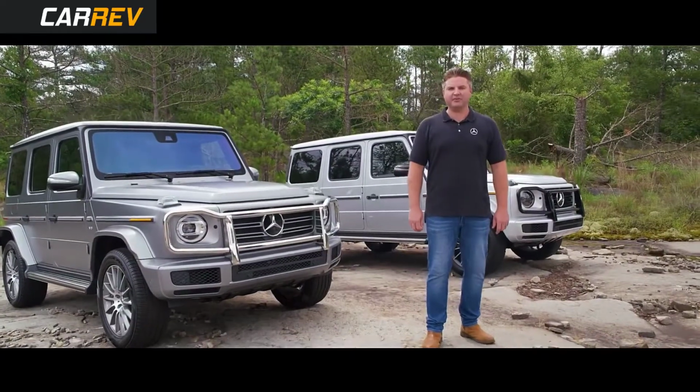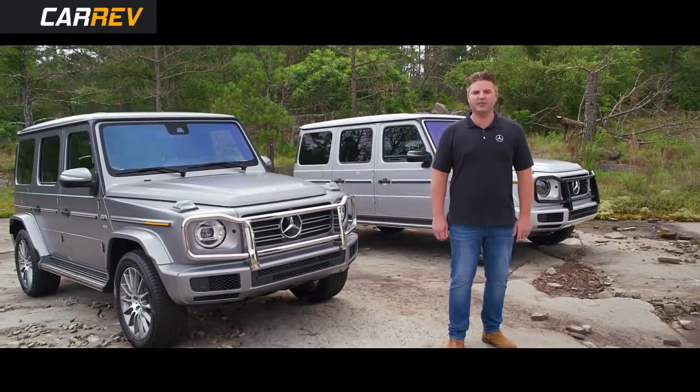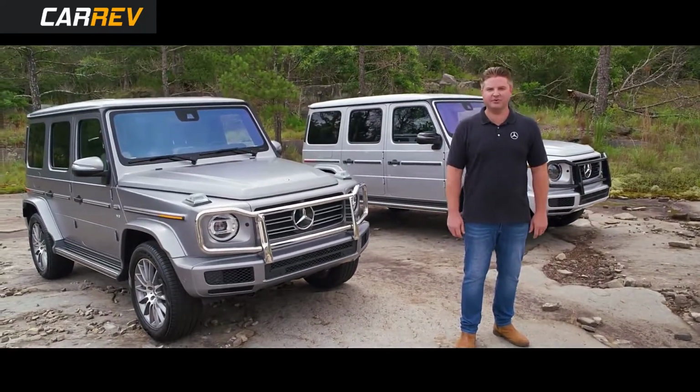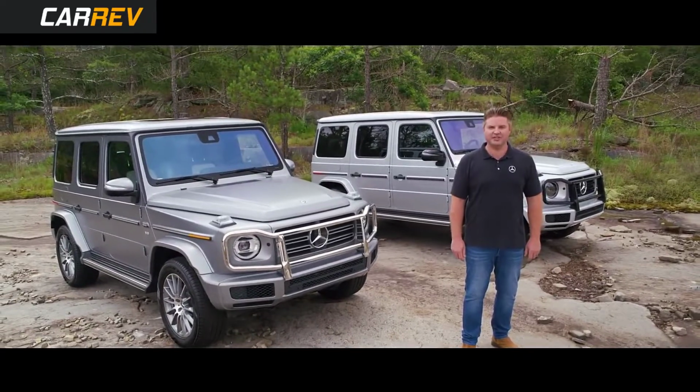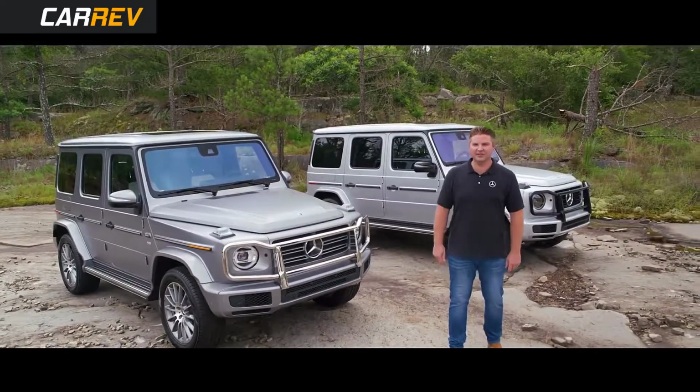How well those characteristics complement each other is one reason its legendary reputation has endured and is set to create history again. Only the G-Class can do what a G-Class can do, and now it can do it even better.